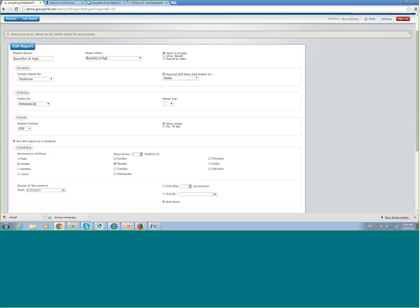Right here, marking it as private is going to make it so that I'm the only one that has access to it. If you uncheck that box, then any other person in your organization that is a manager could see that report as well.